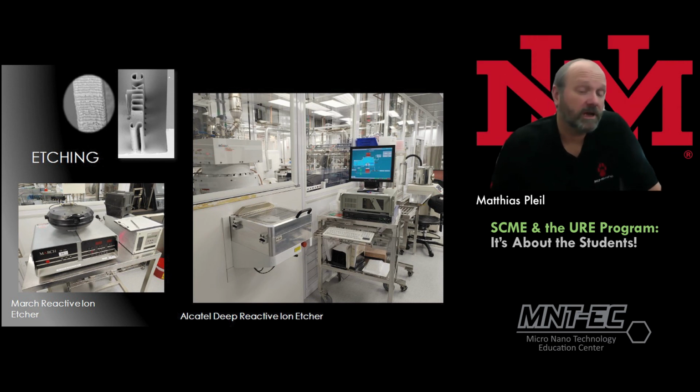What's really cool about the deep reactive ion etcher is, if you don't do it perfectly, you can create what's called grass, which are really tiny, tall, thin spikes of silicon, and it looks black. They also call it black silicon. So the solar guys are really interested in that because it traps all the light that hits it. That's why it's so black. So we can purposely make black silicon as well if somebody comes up with a cool application for that.